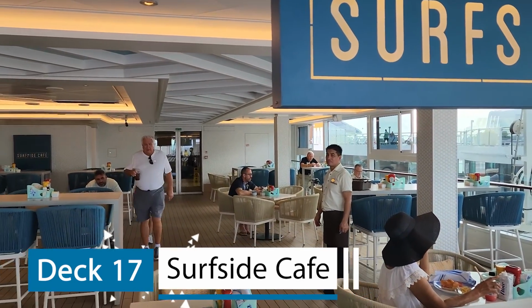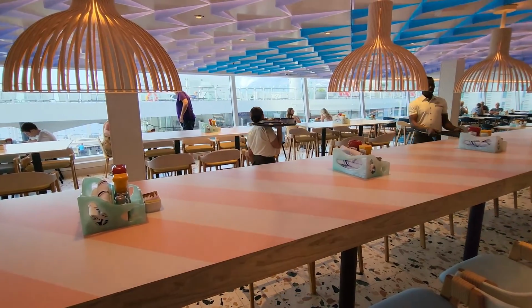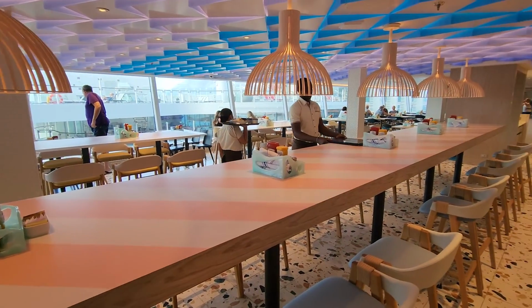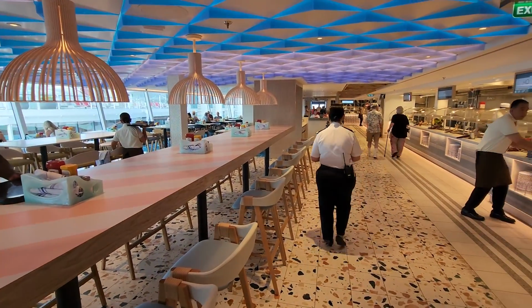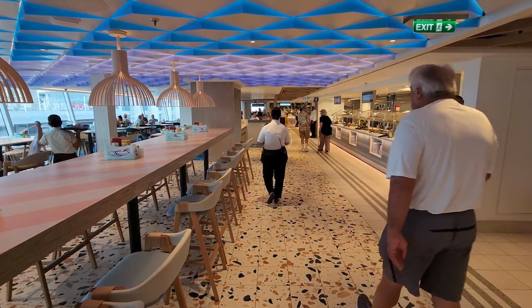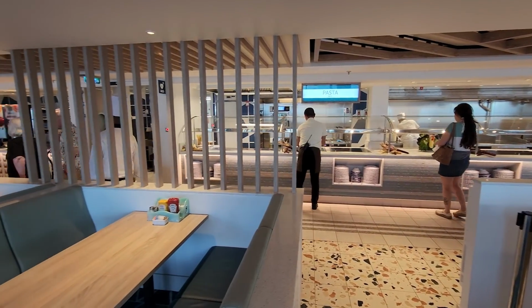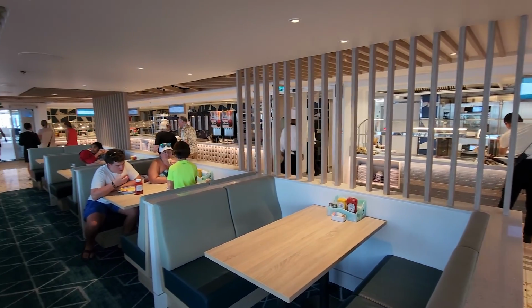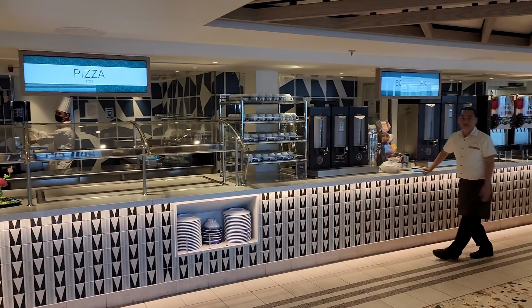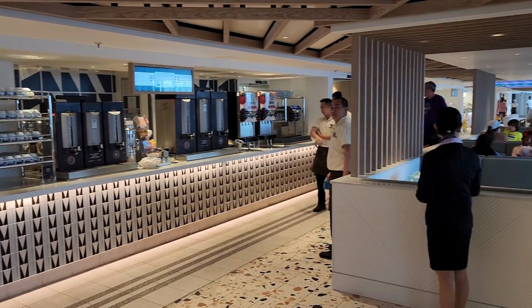So keep in mind you have the Surfside Cafe as well as Indulge Food Hall if you want a more casual, perhaps quick place to grab a bite. And looks like there's a decent amount of seating. It is a big ship though. However, you can use the nearby specialty restaurants as seating during certain times for the buffet. So no one seemed to have any trouble finding a place to sit after they grab some food from the buffet.